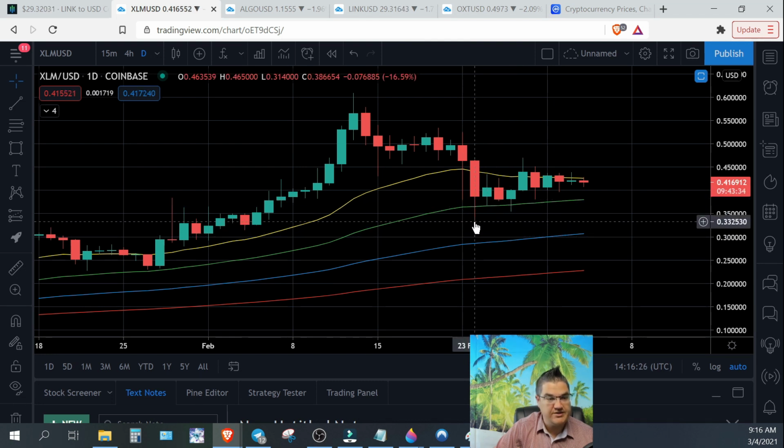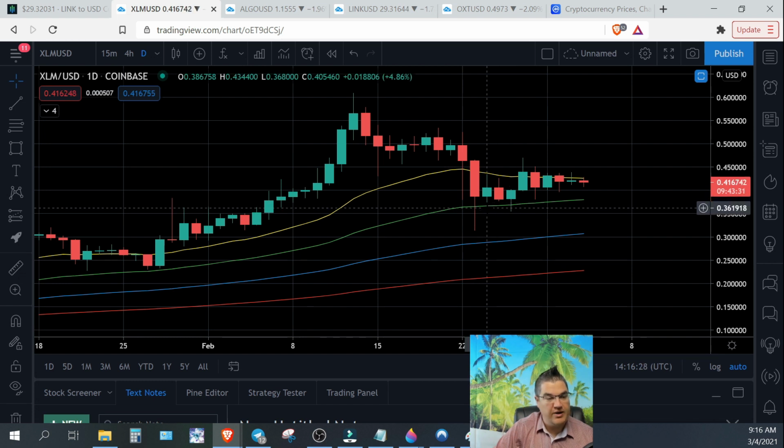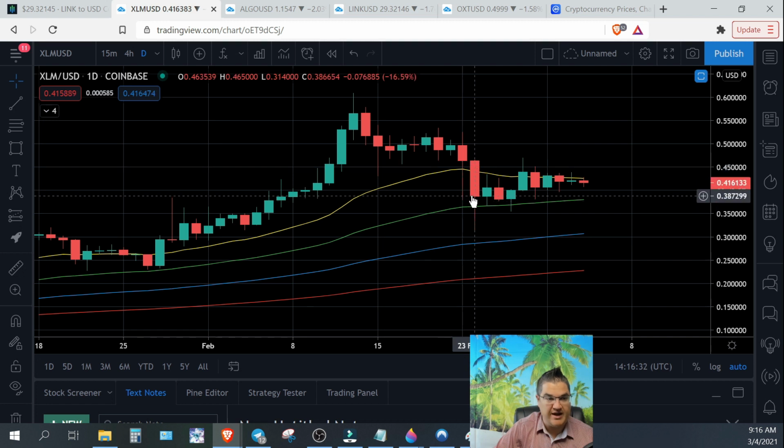No candles below here. We got a couple wicks, see the wick here, but wicks tell where the price has gone. Candles, the solid body, the solid green and solid red, tell you where the close is. On a red candle, the close is at the bottom. On a green candle, the close is at the top.